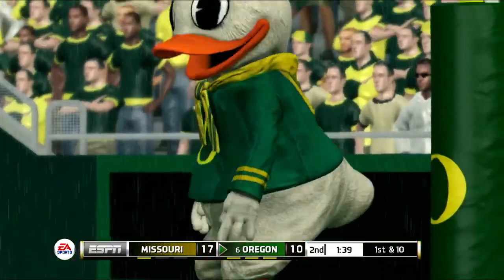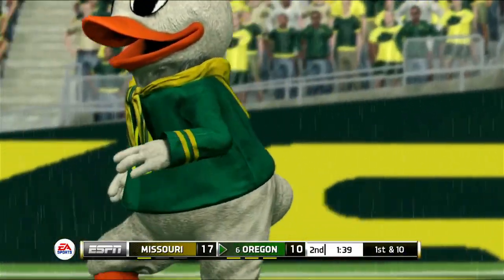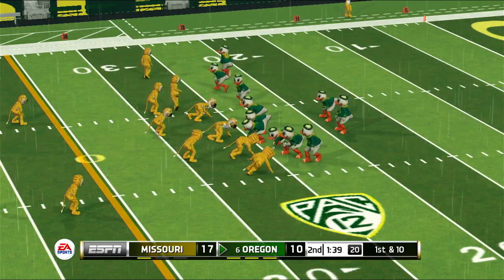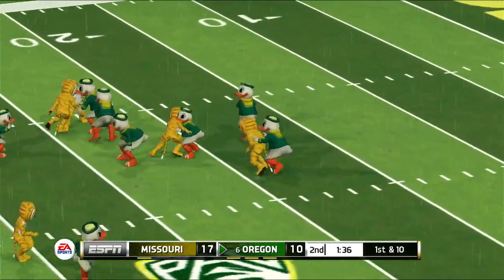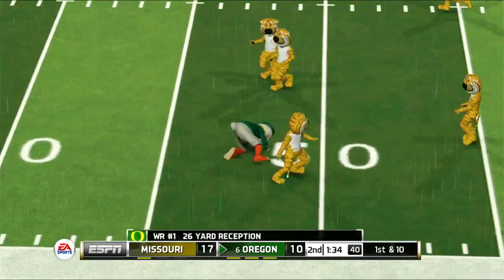And it goes into the end zone, down for a touchback. Momentum swings have been fairly even. And with so little separation, this game can be drastically changed on just one or two plays. He's hit before he can go anywhere.